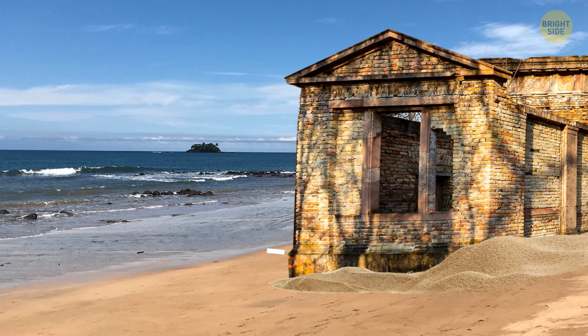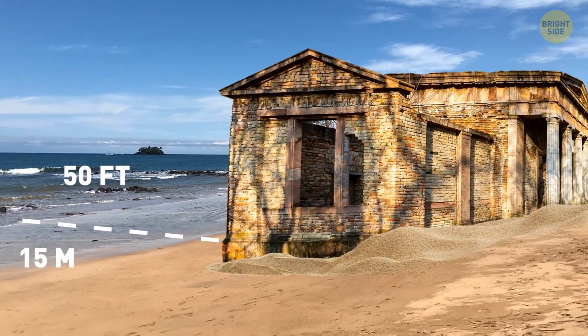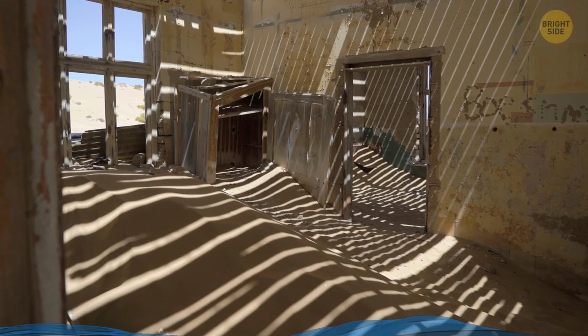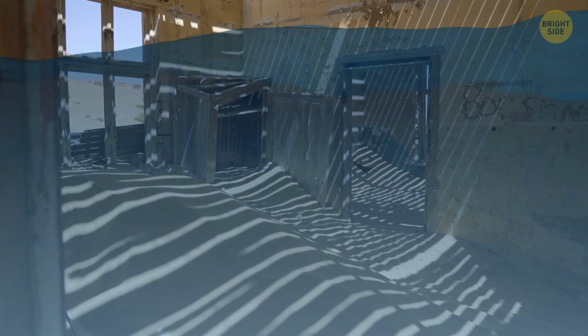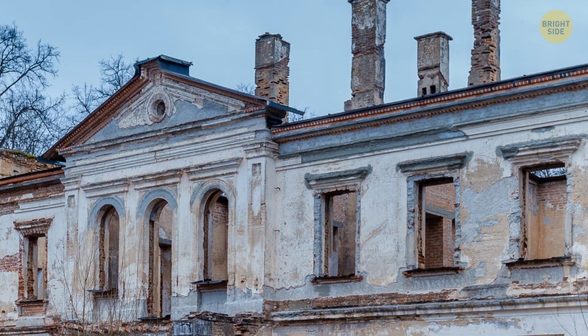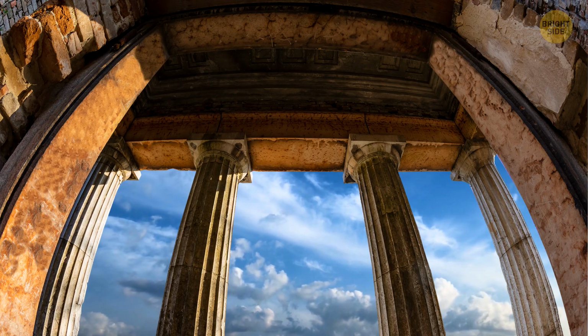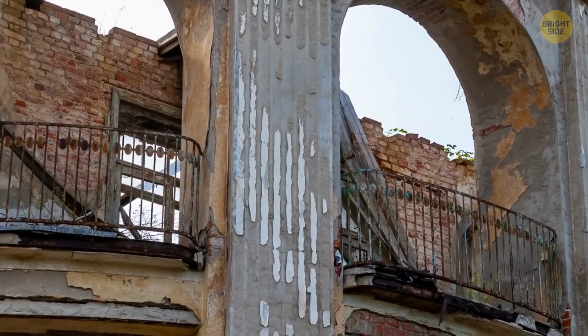The Roman-style villa is now a mere 50 feet from the edge of the sea when the tide is low. It can only be accessed in the morning because later, the tides fill the first floor with salt water. What's now left of the hotel looks like the ruins of a two-story house. The front part is very impressive, with Roman-type pillars. It also has wide windows on the second floor.